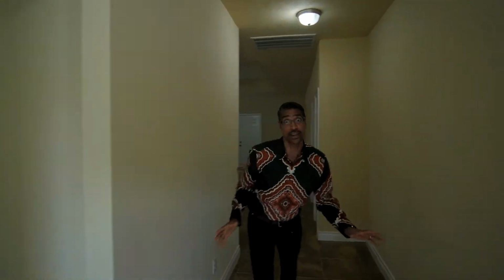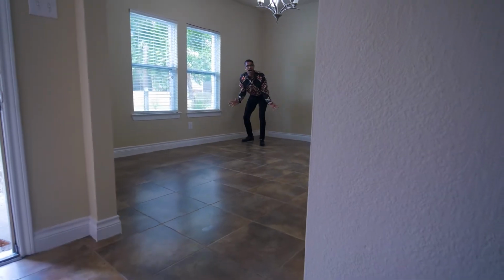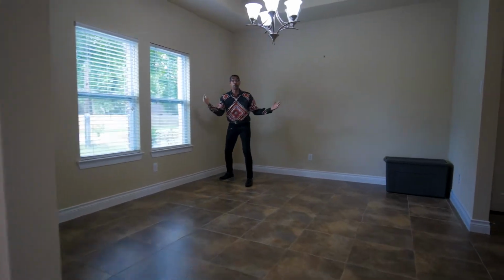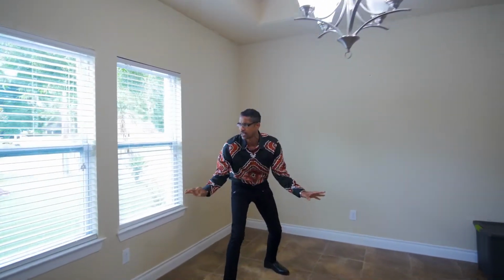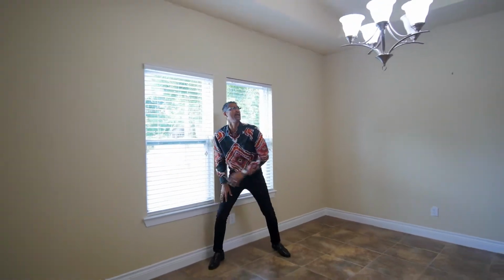Whoa, what do you see here, guys? First of all, look at this. Look, pan down. Show them this. Guys, look at this tile. We've got tile in the formal dining. Not only do we just have tile in the formal dining, I want you to see wide baseboards throughout the entire home. You're gonna see 2-inch faux blinds. Again, those double pane windows I told you about.